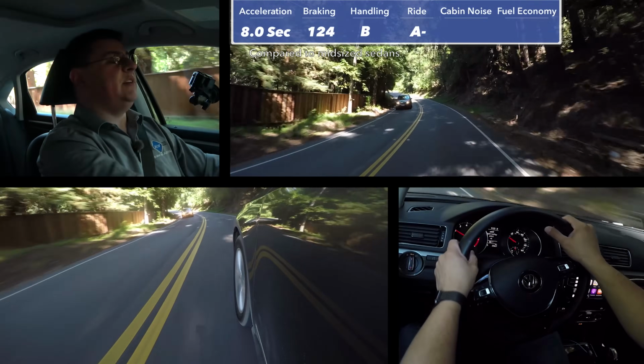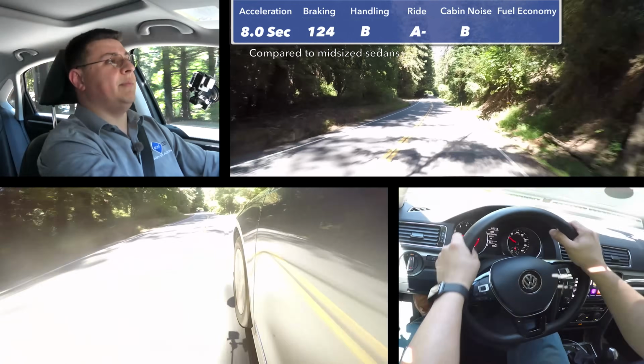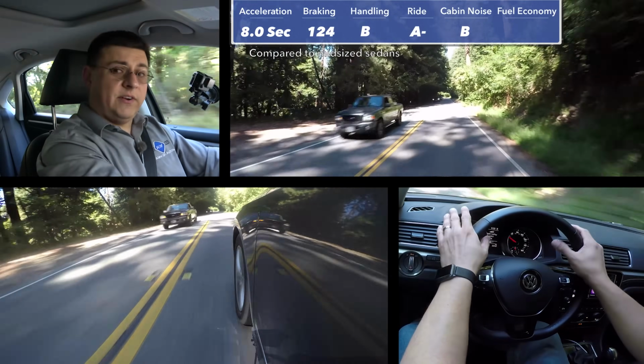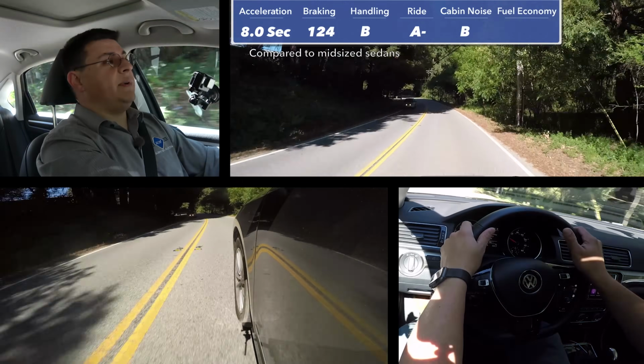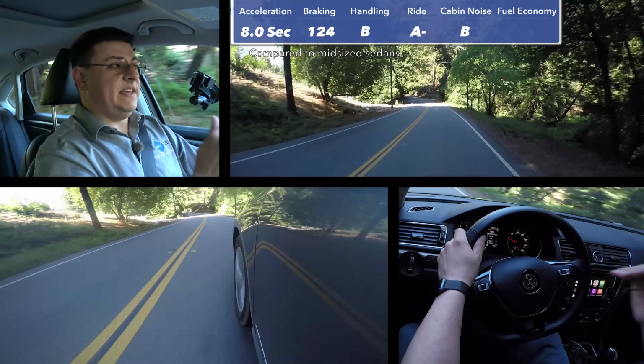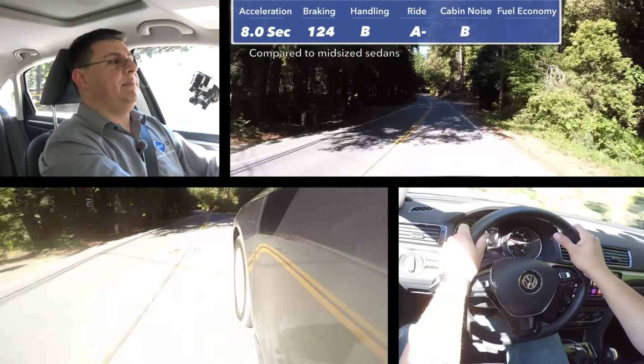At 50 miles an hour, we registered 72 decibels in terms of cabin noise, so I'm going to give this a B. It is fairly quiet for this category, but there are definitely quieter entries. Over a week of very mixed driving, we have been averaging above the EPA's estimated 27 mpg for this vehicle.